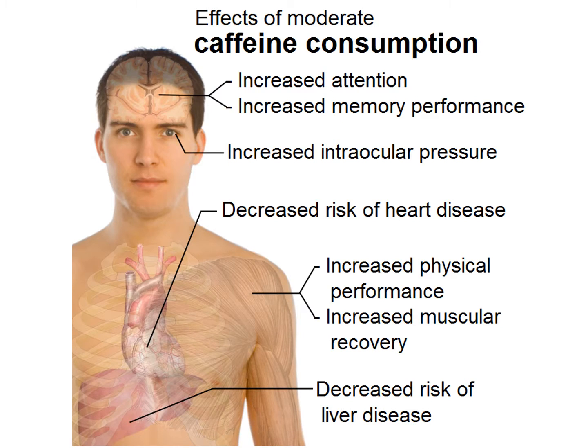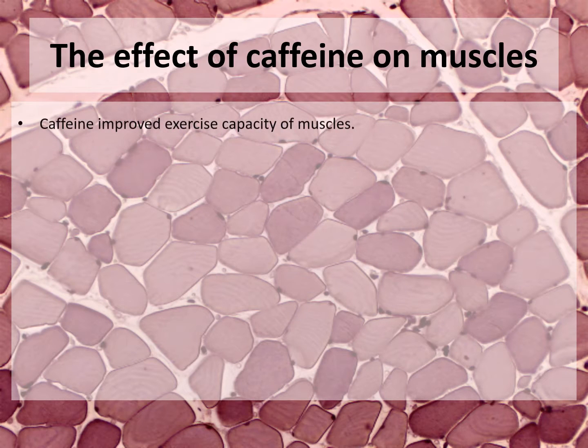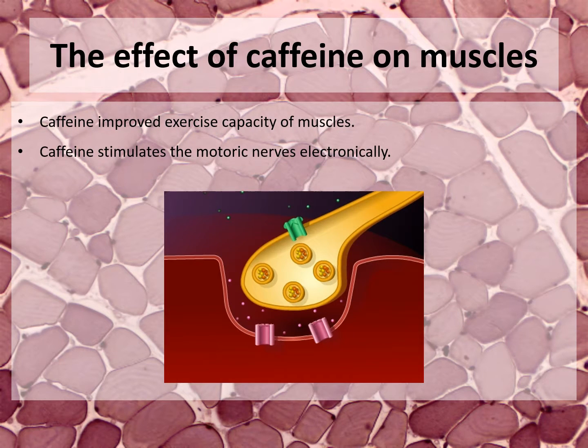Moderate caffeine intake definitely has health and ergogenic benefits. How does caffeine affect muscles? It improves the exercise capacity of muscles by stimulating motor nerves electronically.